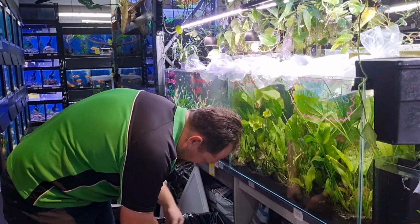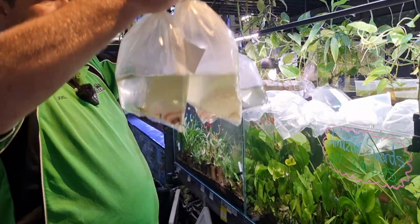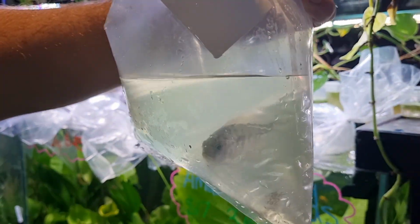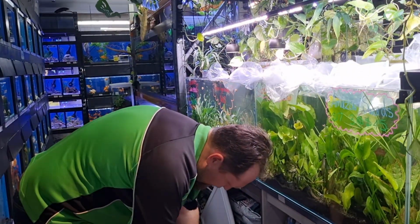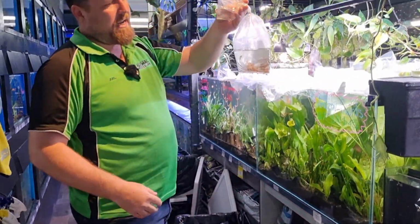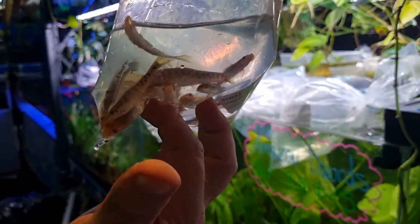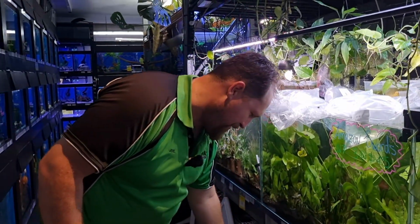Okay, then we have got guppies, neons, guppies, blue ottos. So they're about 9 centimeters, those fellas. Then we have cardinals, guppies, guppies, cardinals, and suckers. Now bear in mind, these guys are good cleaners, but they can become bad little terrorists in your tank as well. So keep that in mind.